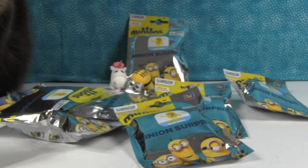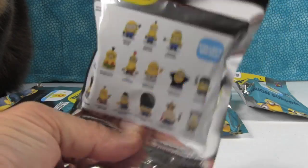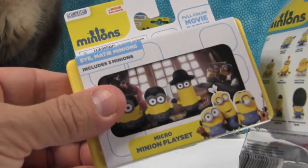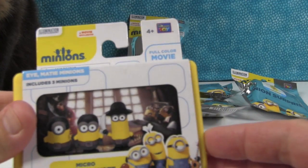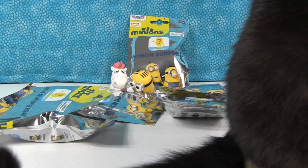I'm gonna open this one. This one's awesome. And I'm gonna open this one. And then we have a bunch of these little minion blind bags, which have a bunch of random minions in there. And these are all different from the ones you get in here. So it's all kinds of cool stuff. I'm gonna open up my set. Shannon's gonna open up her set. We're gonna take a look at those first, and then we'll open these blind bags up.